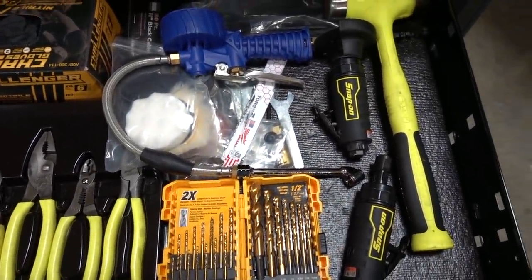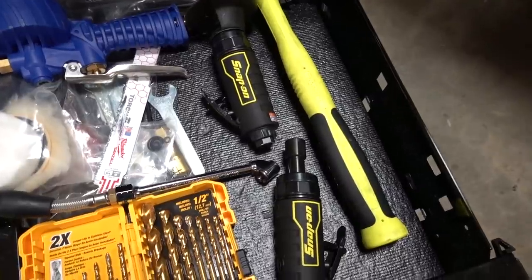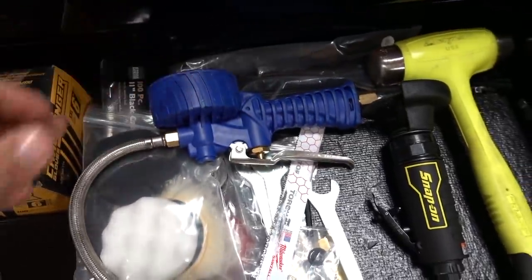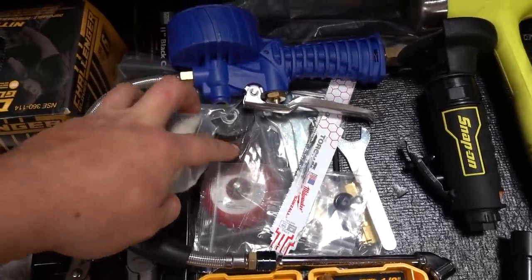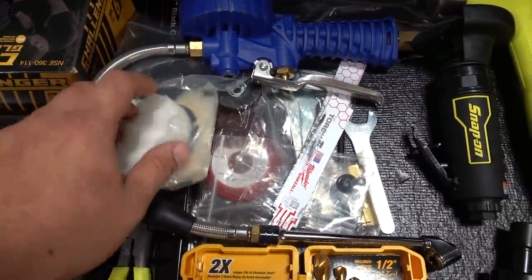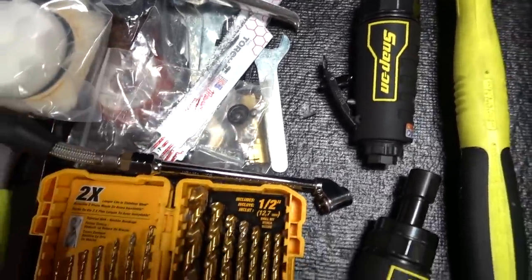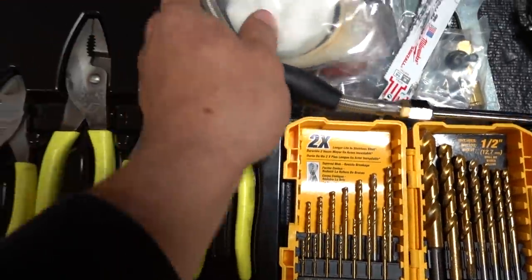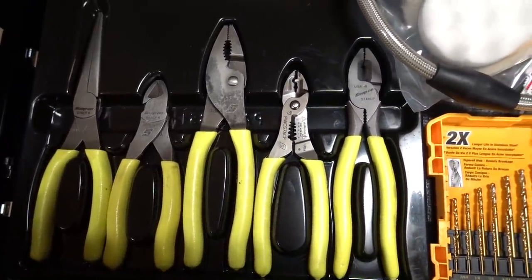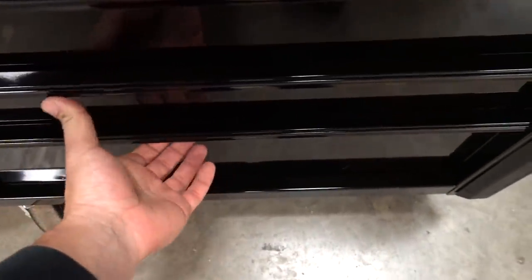All right, this is where it kind of gets a little messy. So we got our big hammer down here, got some cutoff wheels, got a good tire pressure gauge. This is a lot of the stuff that has to do with grinding, sanding. This is a buffing kit that came with one of the things in the next drawer down. Some cutoff blades, some tools, drill bits, and then of course, some needle nose, some dykes, strippers, pliers, some gloves.